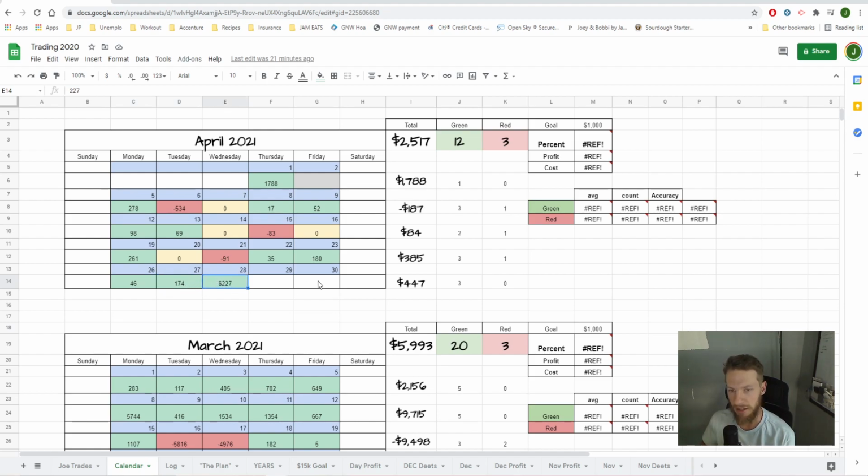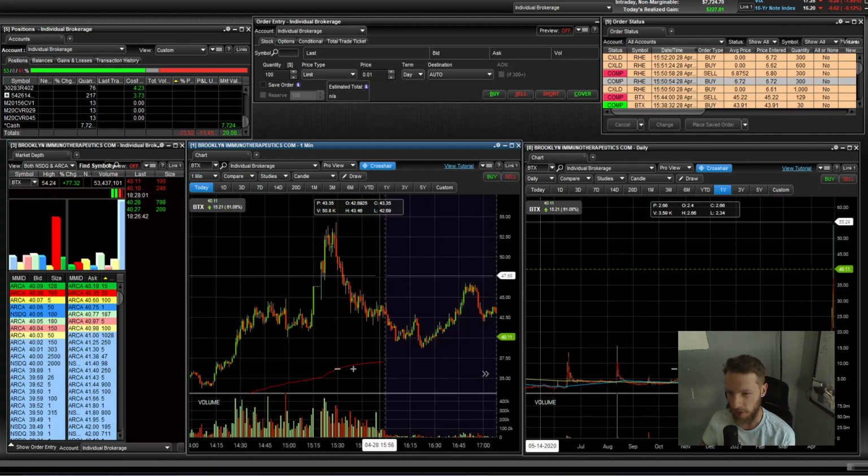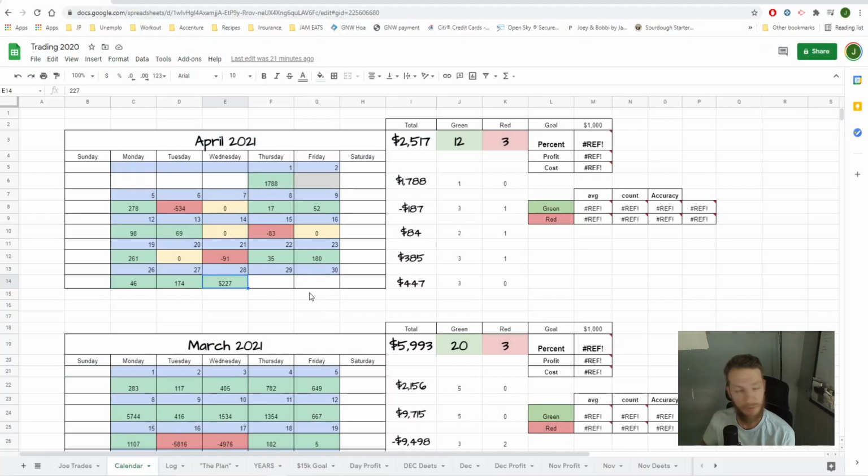So if I can continue that trend, get my feet back more in the water, and just trade a little bit smarter, I think I can put on some bigger green days for the future if things continue. So that's where I'm sitting right now, up 2,500 on the month. And like I said, I'm not completely happy, but I'm satisfied that I'm at least green for today. So that's where I'm going to leave it.